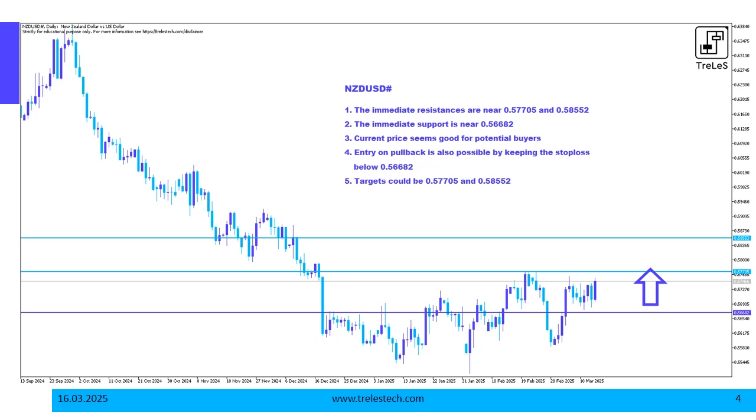The third chart presents NZDUSD. Currently, the immediate resistance is near 0.57705 and 0.58552, while the immediate support level is around 0.56682. Given the price action, this level looks favorable for potential buyers.